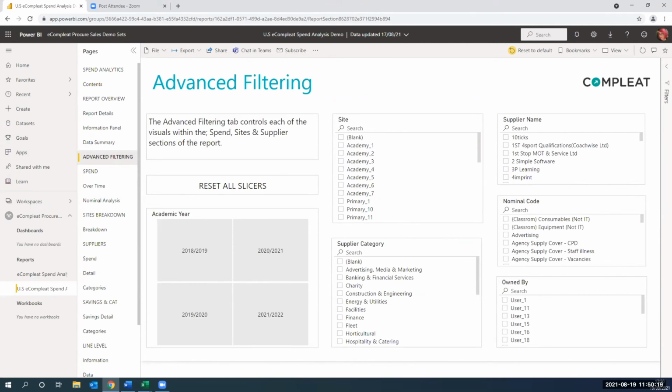It could be by supplier, it could be by location, it could even be by user. So bearing in mind we've anonymized this, in a real life scenario this would obviously have the username listed here. We can also change this filtering. So being a school, they wanted it by academic year, but we could just as easily filter it on a month basis. You can do it by site, and that's why it references academy and primary and secondary here, because that's the type of school.